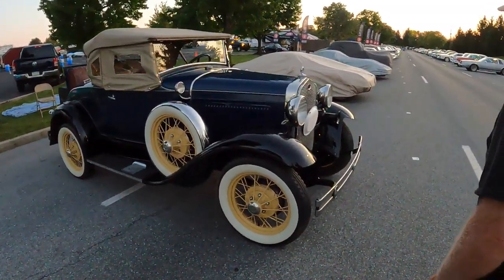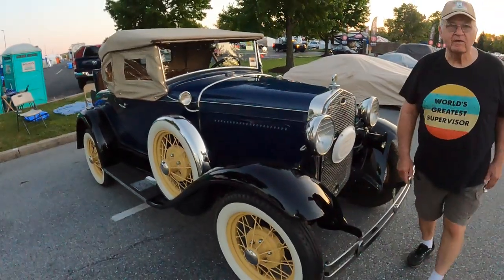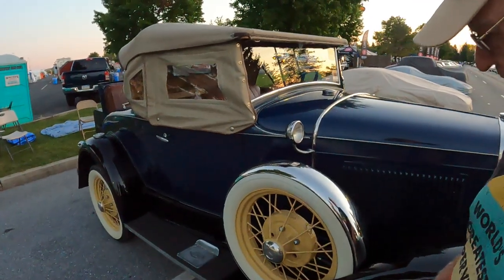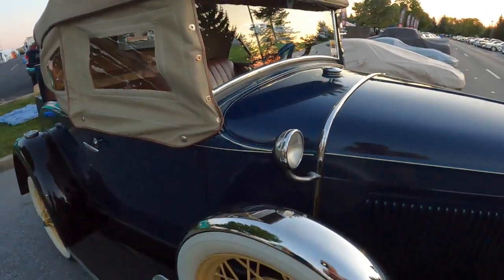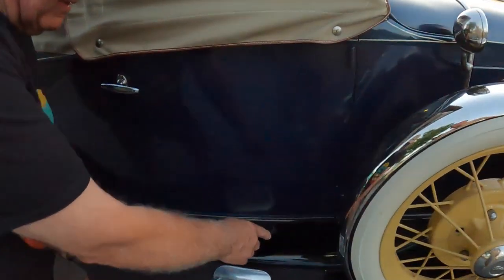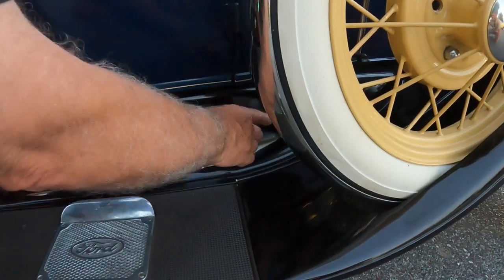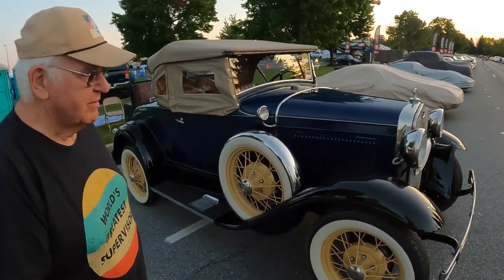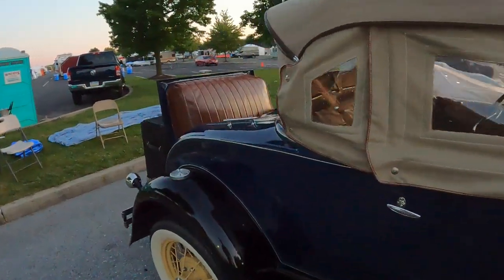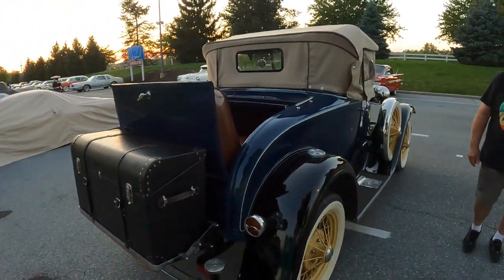Model A, 30-31. You know how to tell the difference between a 30 and 31? Well, assume my dad's correct. The 30-31s are flush, and the 28-29s bump out. Another giveaway is the splash apron. A 30 has a seam, two pieces, and the 31 had one piece like this. So that's how you can tell a 30 from a 31, if it's done to original specs. That's my understanding. I might have to verify that, but I'm almost positive. The good news is the internet will let us know if we're wrong.